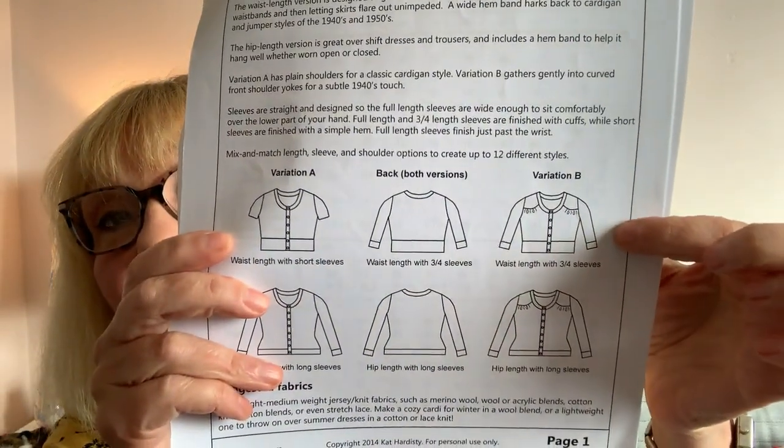The Jenna is a fitted round neck button-up cardigan with two length options, hip or waist, and three sleeve options: long, 3/4 or short sleeves, with an optional shoulder yoke detail. I chose variation B, which was the waist length with 3/4 sleeves and the yoke detail. So I chose that one there.